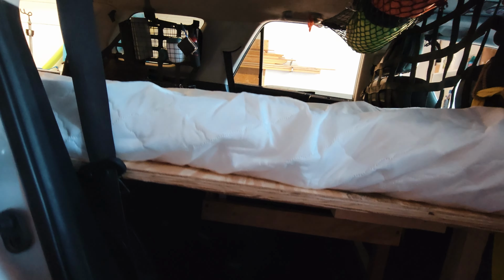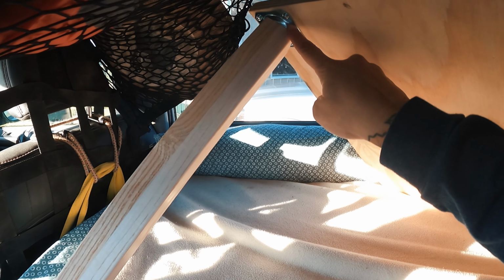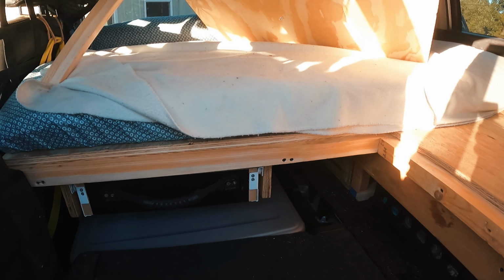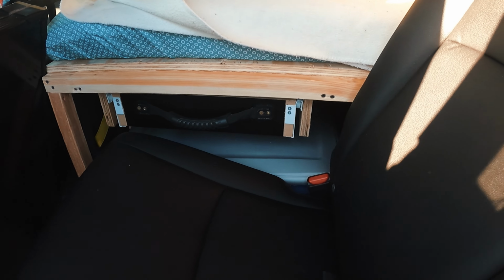I created a lip on the side of the other structure so that the top could rest securely, and I added a peg leg that twists so that I could have support when the top was up. When I want to put the seat up, I simply remove the peg support leg and set it aside, and then place the topper underneath the bed. I now have tons of room to sit up and work comfortably.